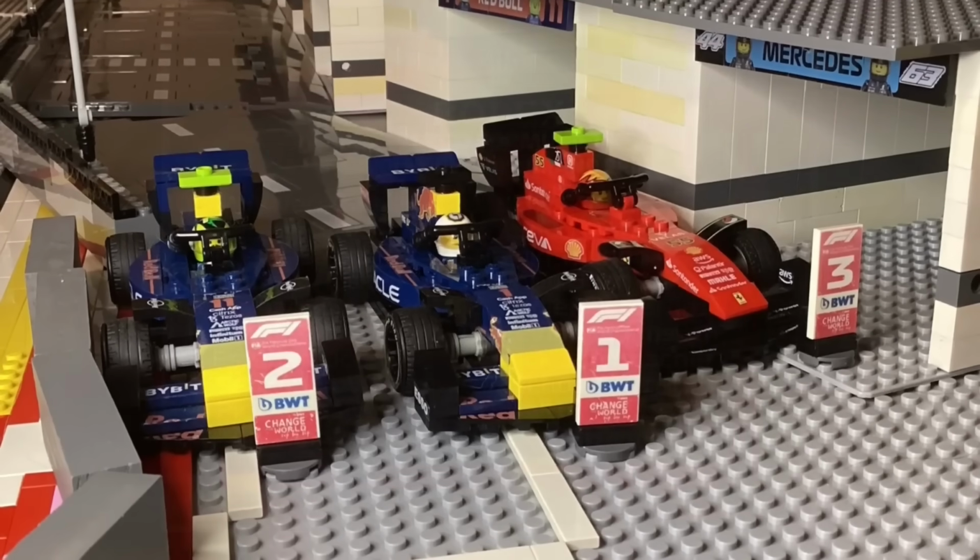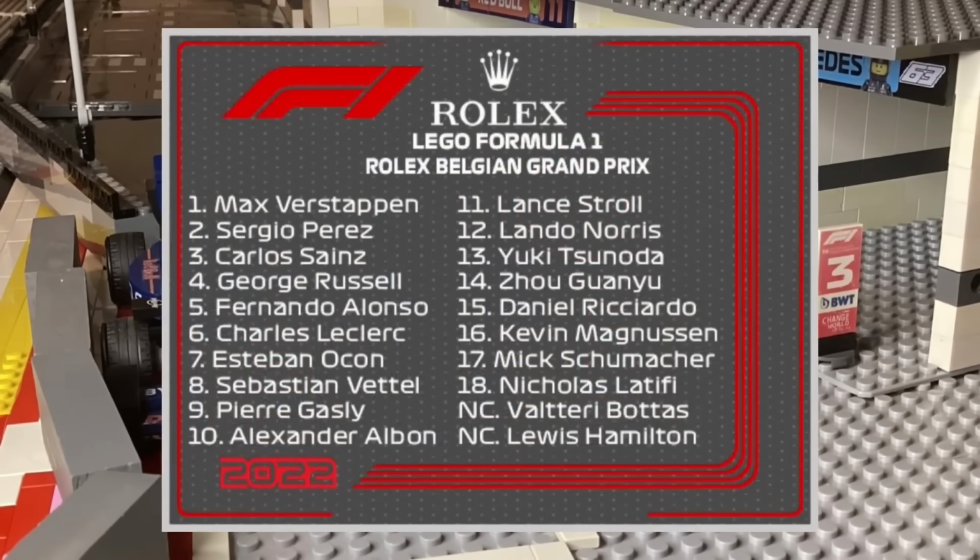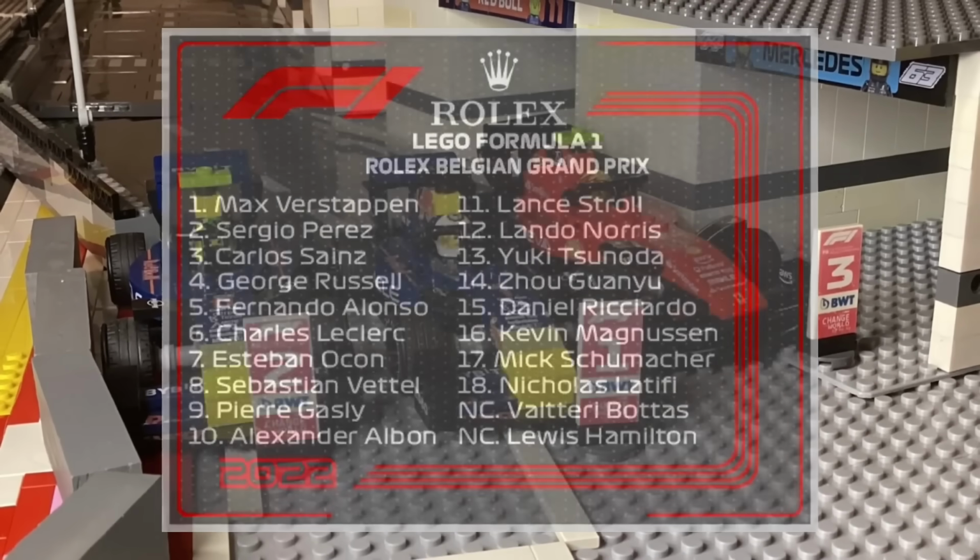This champion, he's gone away for a rest in the summer. He's come back and he's looked better than ever. This was a class performance from Max Verstappen, who wins for the second year in a row the Belgian Grand Prix.